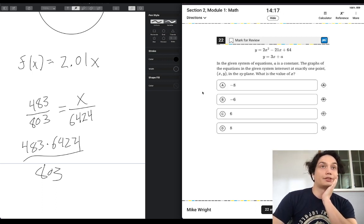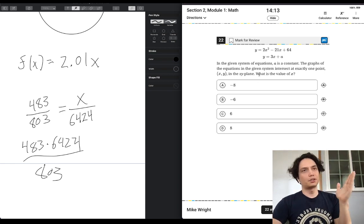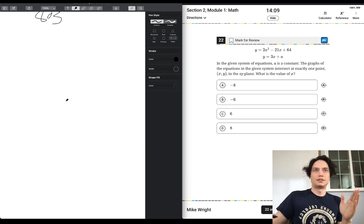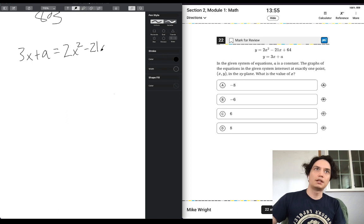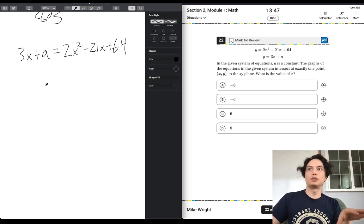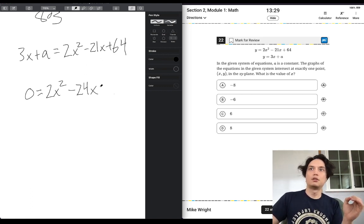A is a constant. The graphs intersect at exactly 1 point. What's the value of x? So this is the one where we're going to set them equal to each other, and then b squared minus 4ac is going to equal 0. So 3x plus a equals 2x squared minus 21x plus 64. We're setting them equal because they're intersecting. Then we flop them all into standard form, so we make this equal 0. So it's 0 equals 2x squared minus 24x, subtracting 3x, plus 64 minus a.